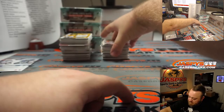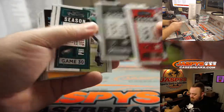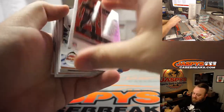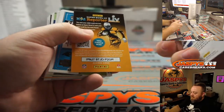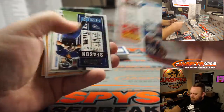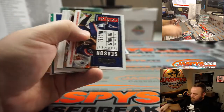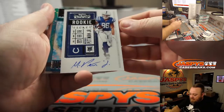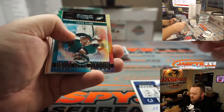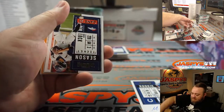So I think there'll still be another. There should be an on-card auto still in here. Okuda again for the Lions. AJ Terrell, Atlanta Falcons, Rafael Ponce. That's both Patriots. Michael Pittman Jr. That should be your on-card auto. And rookie ticket auto for the Colts, Kurt Disser. There you go, Kurt. Jalen Hurts again for the Eagles, Narek Aramasian. Tom Brady again for the Buccaneers, Karen Steele.